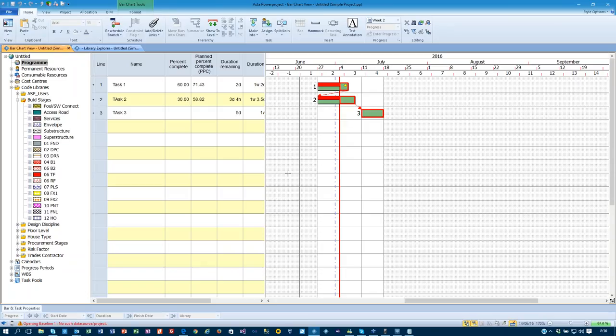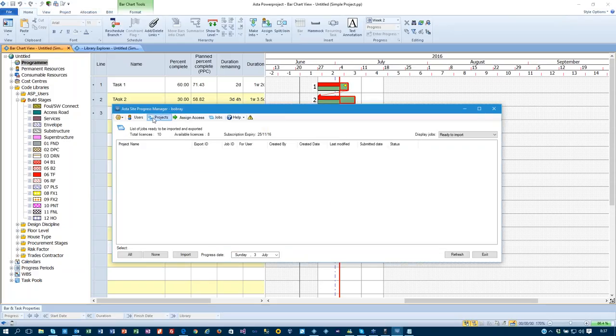So I have the ability to enter progress very simply on a project. That project progress can be entered by multiple people, so the relevant people to that, and it keeps track of that. And all I would do then is the next week, I would go back into ready to export, choose which files I want to export, choose the new date, and run an export. So this could be done per person on your machine, or you might have an administrator where it links to all the project files on the network and exports that data out. If you have Asta Powerproject Enterprise, you will be able to export that information out from there. So you have all of that available to you.